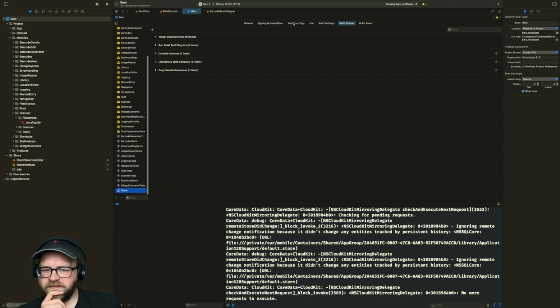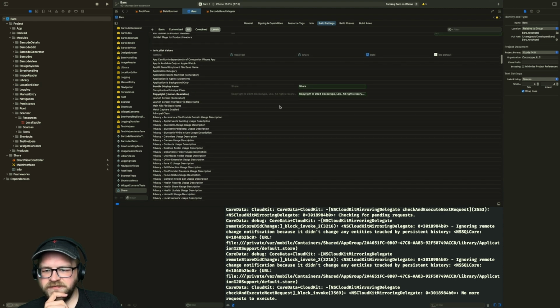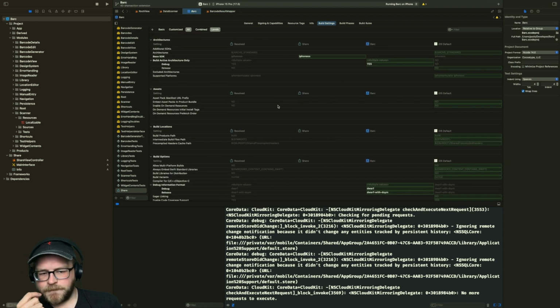What do we have in our build settings? Do we have info plist stuff? Only a few. I think we're going to need to look at what our other one has. The one that we created for widgets. I think that's what we're going to need there.